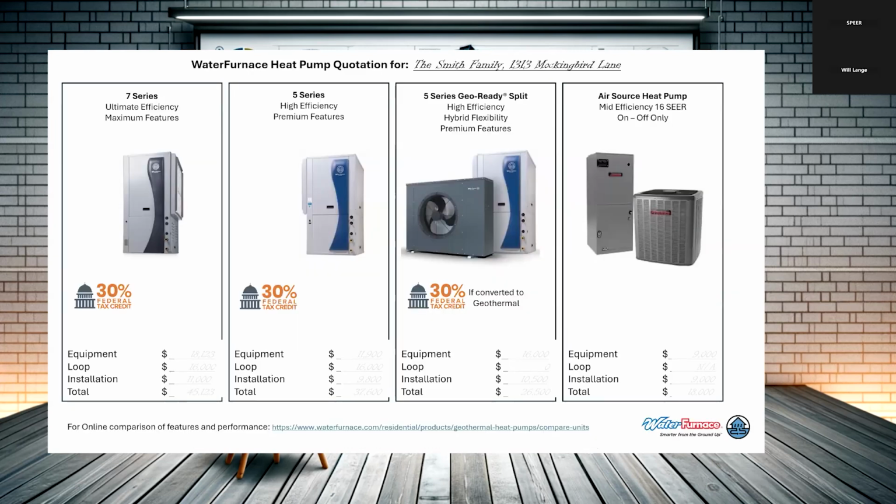I kind of covered up the numbers because they're wild goose chase made up numbers. These are different choices that you might have: a good, better, best option.